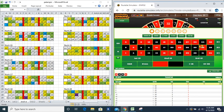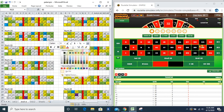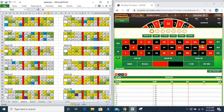All right, so 32 came out, and we had just played the 15. So 32 is a brand new number. I'm gonna color that yellow. Now it's come up once. After a 15 came up, colored the 32 yellow. Came up once. You can play something like this if you're playing online, but trying to translate this to a casino is why I kind of abandoned this system like 2 years ago.